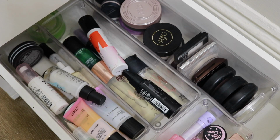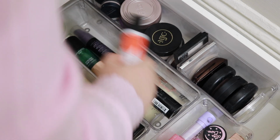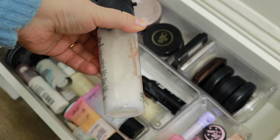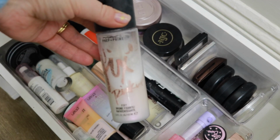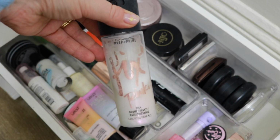Cool. Setting spray. I might try the MAC Fix Plus in Pink Light. So it's got the beautiful pink. And you can see I've used quite a bit of it. This was full. So let's put that one in.